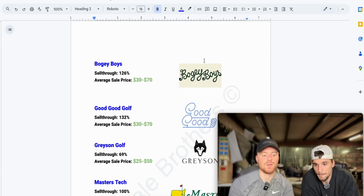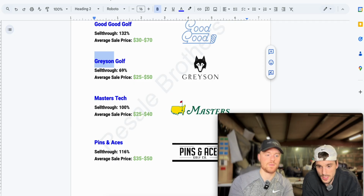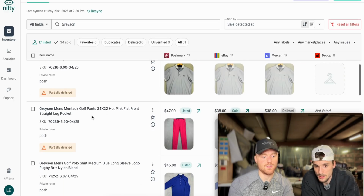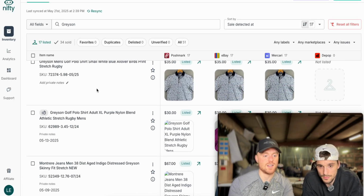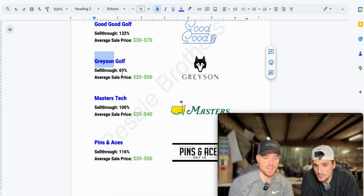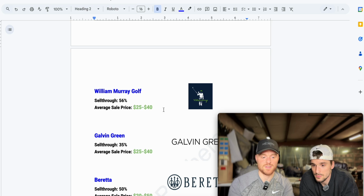Barbour, that's a good one, but we'll skip it. Good golf. We'll do Grayson. Let's see. There's 417. So there are 13 listed and 38 sold. Boom. So pretty good for us. What's the sell-through rate say on here? It says 69%. Obviously, our store's doing a lot better than 69%. We can skip Masters tag.